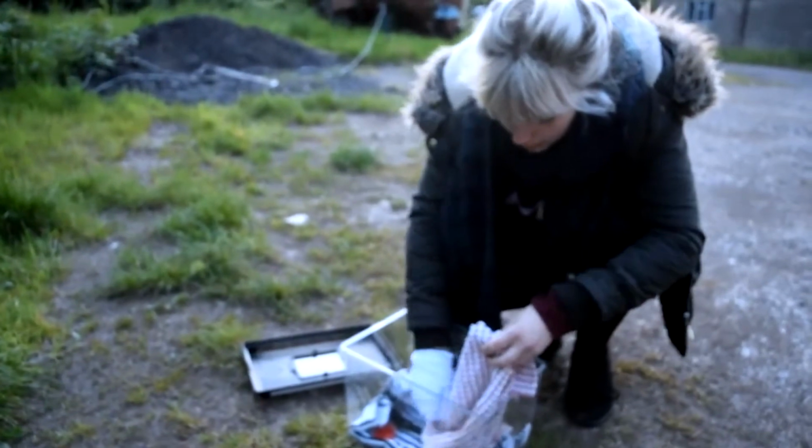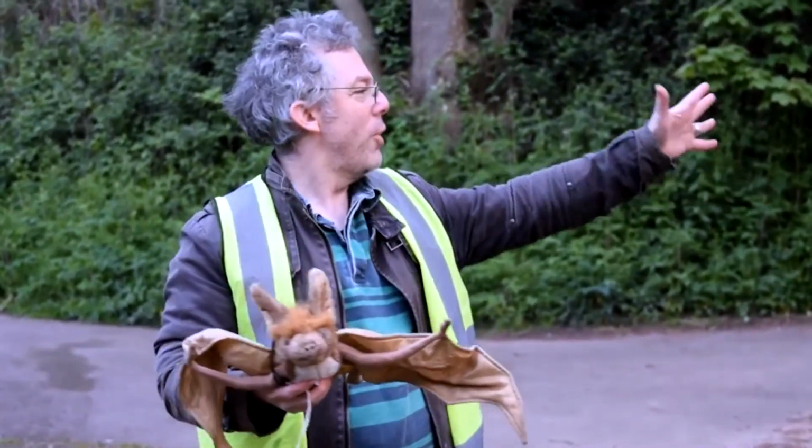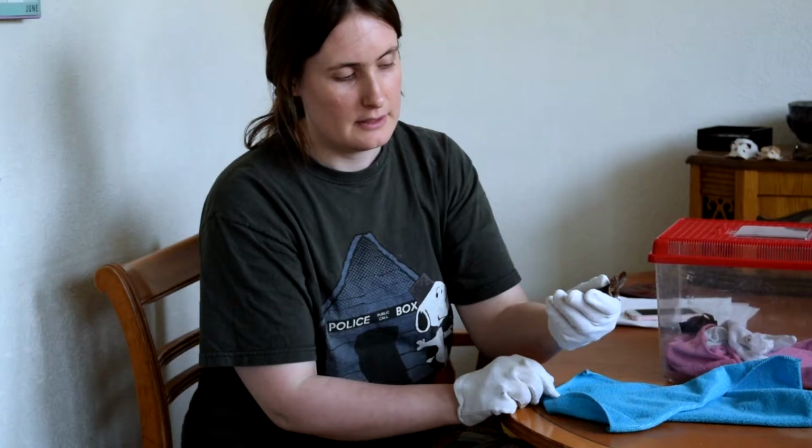Volunteers are always welcome. We are always looking for volunteers. You can help with our bat walks, our bat talks and education with the public, and you can also help out with the rehabilitation and looking after our education bats.